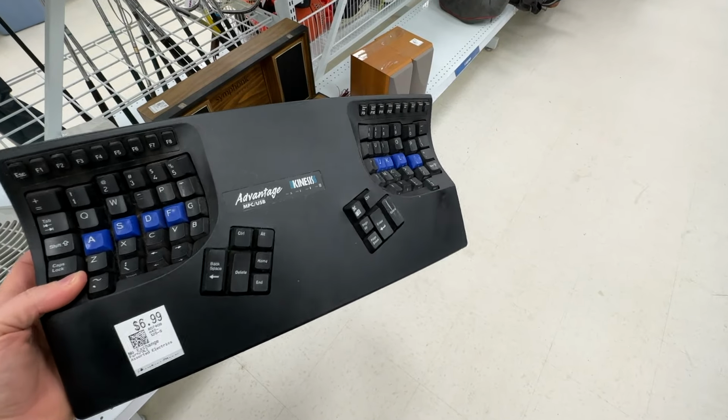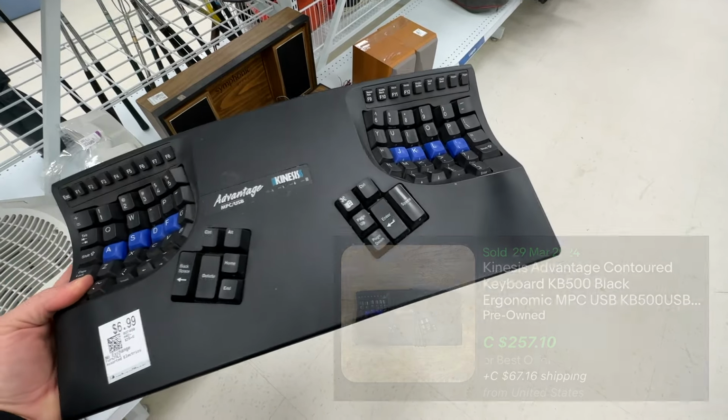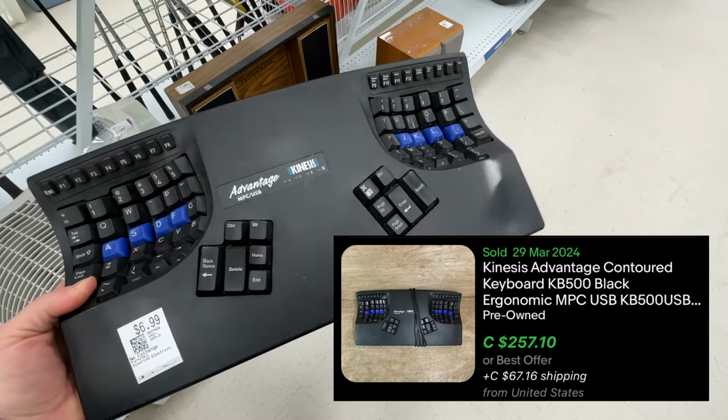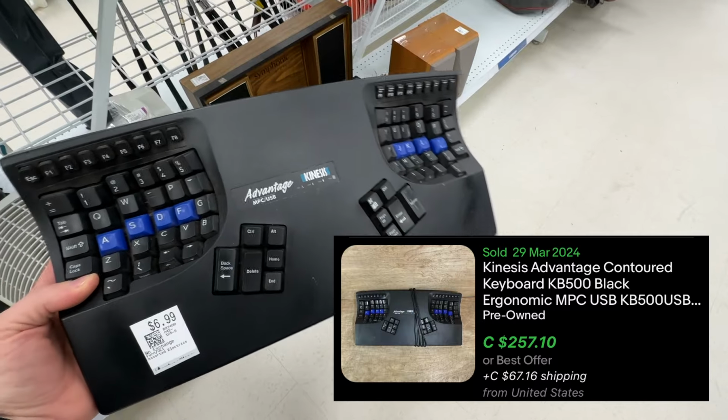The Souls listing on these on eBay, not only are they high, but they're selling very frequently. So if this thing works, we're in good shape.